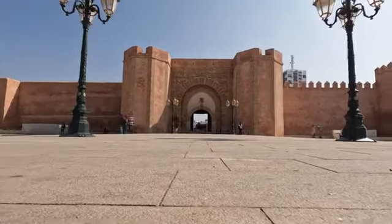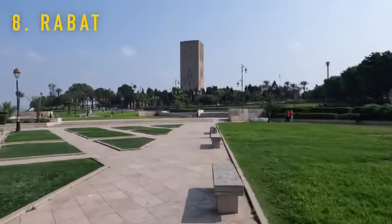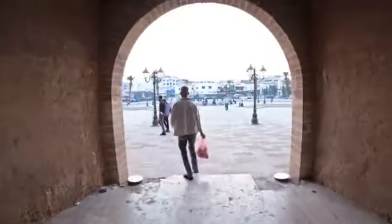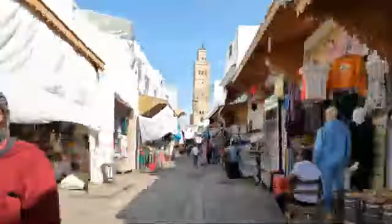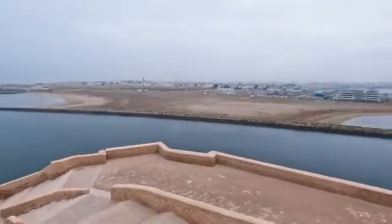Now number 8, we have the capital of Morocco, Rabat. This city is much less touristy than most places I went to, meaning you won't get hassled by the people. Rabat is quite different, with a lot of money being put into the architecture and upkeep of the city. Make sure to visit the Hassan Tower and walk through the streets of the Medina. You can even get a boat across to the neighbouring city of Sel over the river.